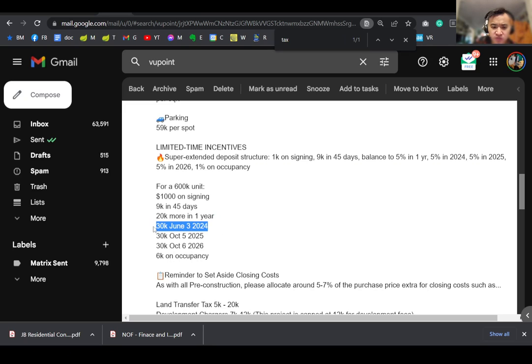And then June 2024 will be 30K and then 30K and 30K. As long as you can make these payments, you would be good. If for whatever reason you cannot, you're kind of in a little bit of trouble because you might lose your deposit or you have to assign it.